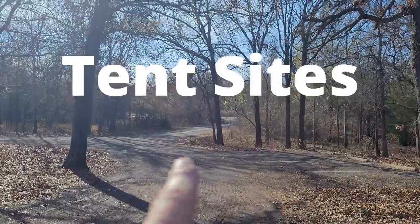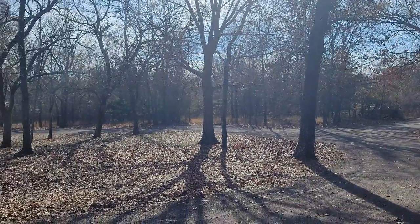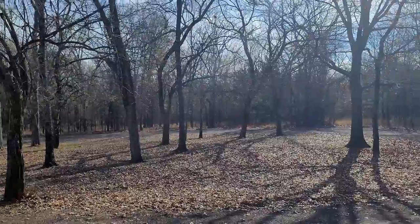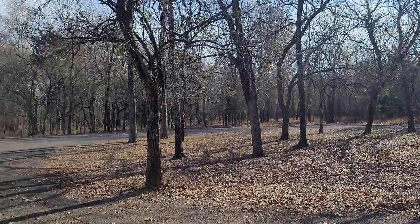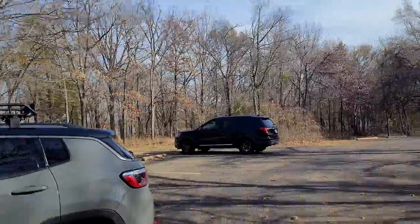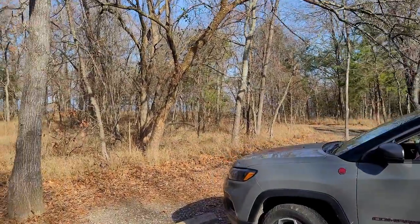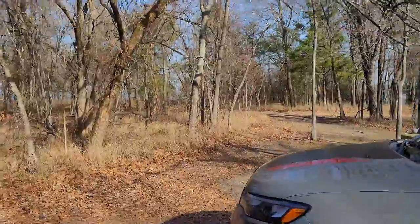We just come in from right here. This is a loop, and according to the camping map, this is more or less a hike-in tent site area. So I thought I would walk out on this point, because if I was going to camp over here, the point's where I'd want to camp.